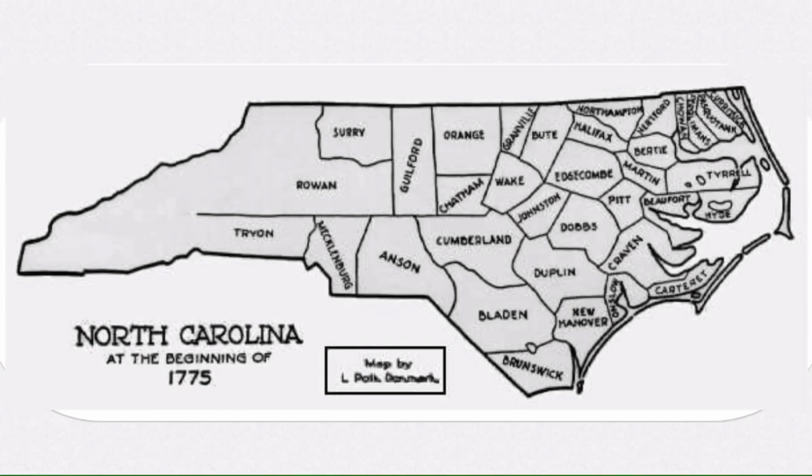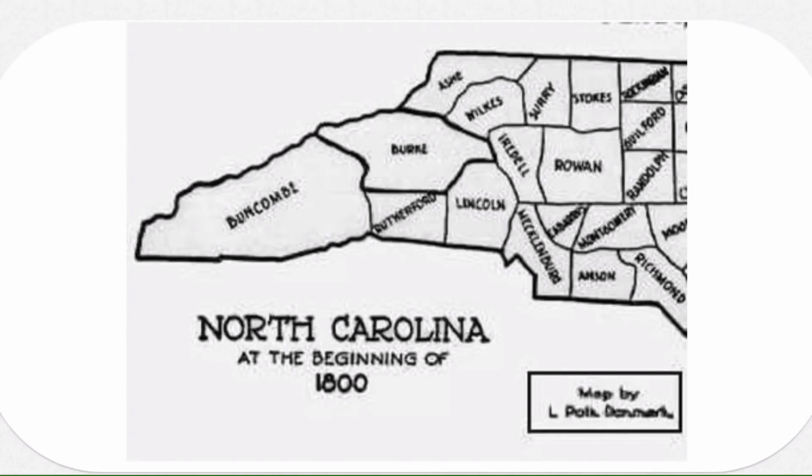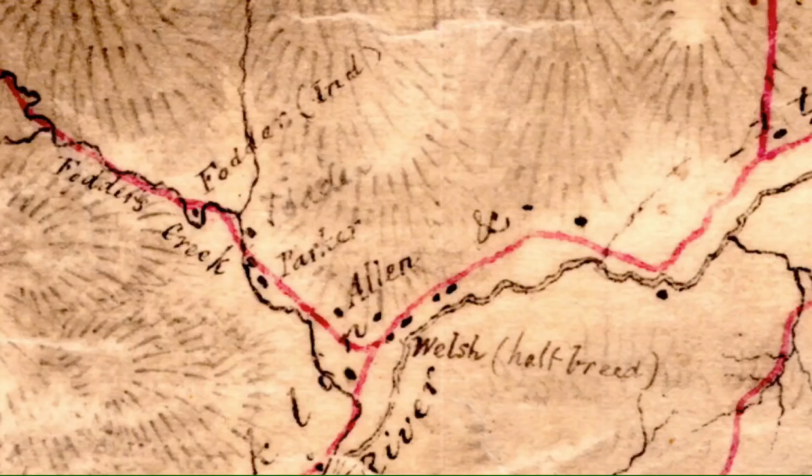Now, another reason why that coin is so cool to me is 1838 was really important for the county I live in, Cherokee County. In the late 1700s, this is what North Carolina looked like. By 1800s, counties are pushing west. But in the area that I lived, it was pretty much Cherokee with a few white settlers. This old map is from around 1840. Look at the wording, half-breed, Indian in parentheses.